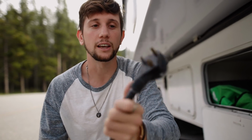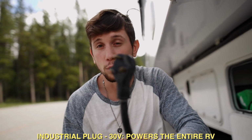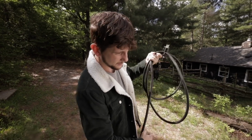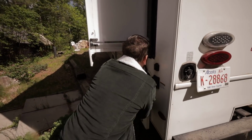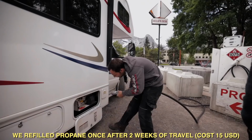But if you go to an actual RV campsite, then they're going to have something like this. It's a more rugged industrial plug. This gives you 30 volts, and then you can power the entire RV. And it would be exactly as if the generator was running, but using electricity, which is going to be included in your stay at an RV campsite, which from my research, we haven't done one yet, should be around $40 to $60 a night. That's Canadian, by the way, so 30 to 50 US. Under here is where you keep the propane, so for running the stove, as well as the fridge. The fridge also runs on propane.